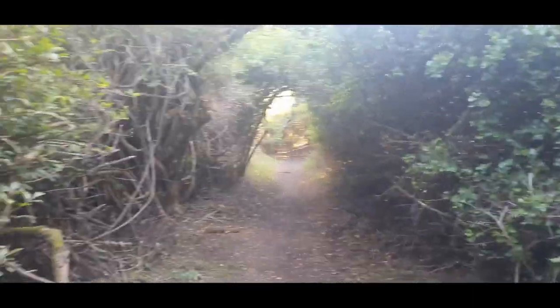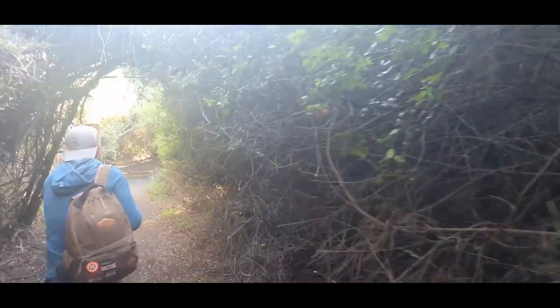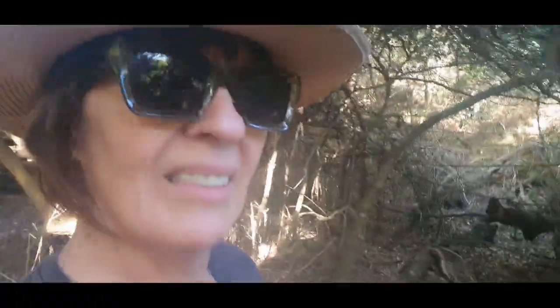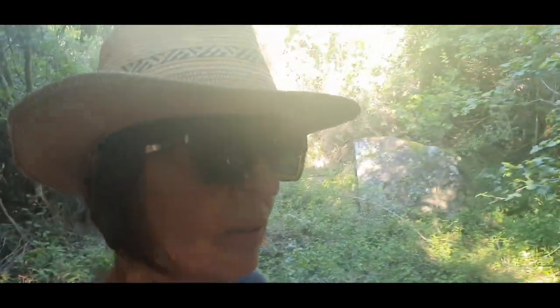Here we are. We are now already in the forest. The guy said there are lots of snakes already, but we must just be careful, and because we are here so early, the snakes will not be out yet. Scare the snake, I don't want to see a snake.